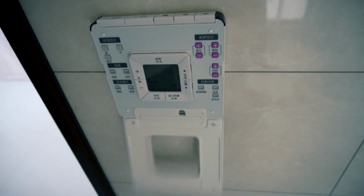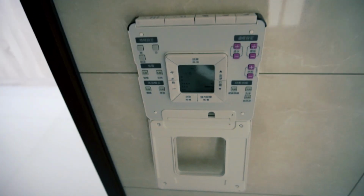Actually, I'm just joking. There's a control panel here, which I have no idea what it does. There's more functions than on my computer, and I have no idea how to use them. This is the shower, pretty basic, but does the trick. This is also where I'm naked. This pretty much sums up my bathroom.